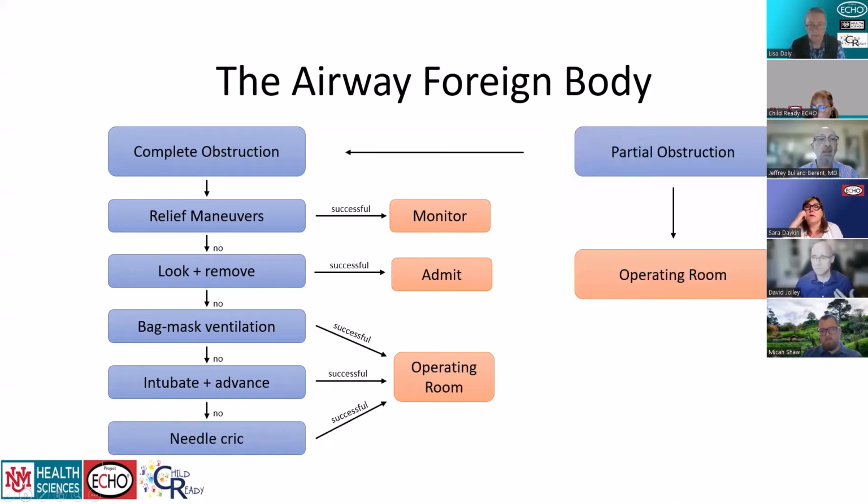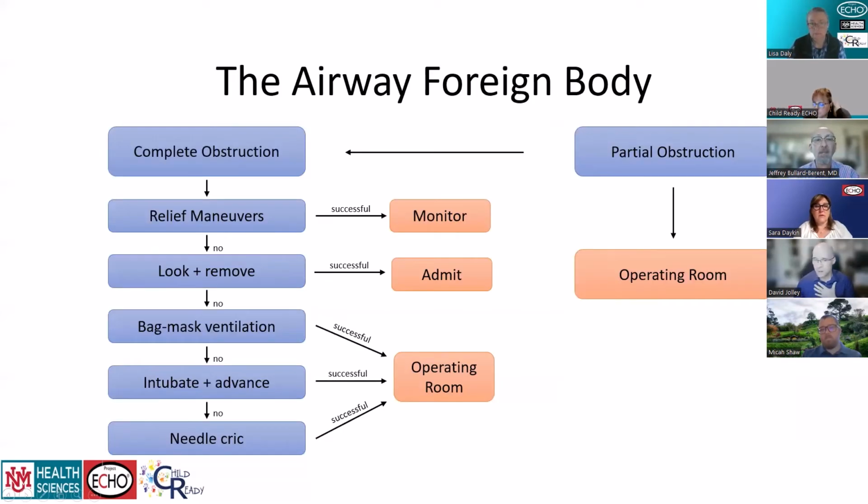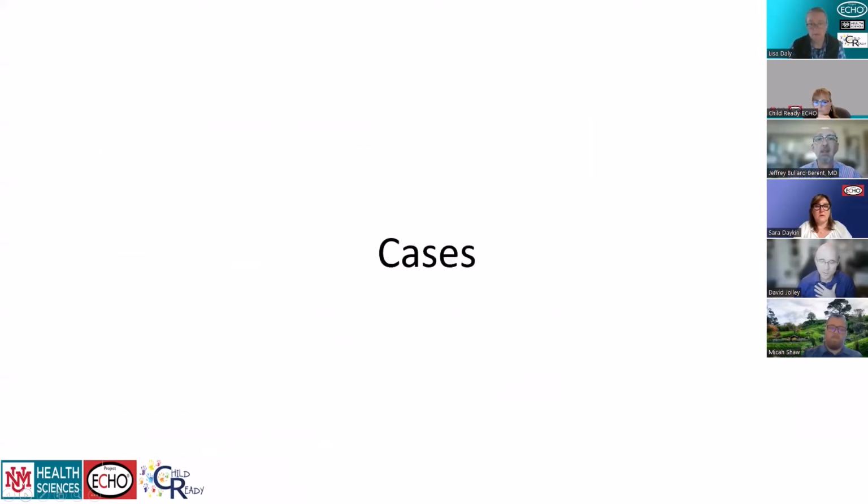Lastly, you can do a needle crike. If none of that is working, the patient's still hypoxic, and you're still unable to get anything else, this is very unfortunate when you get to this step, because if that doesn't work, there's not a whole lot more that we can do other than continue just trying to remove it. All right, cases. Another good stopping point for questions or comments.